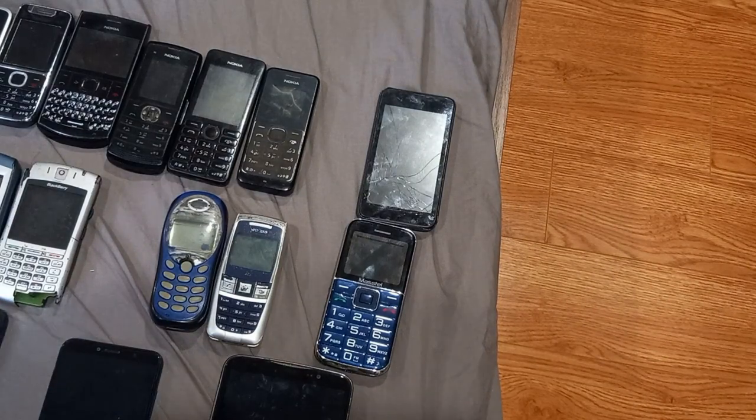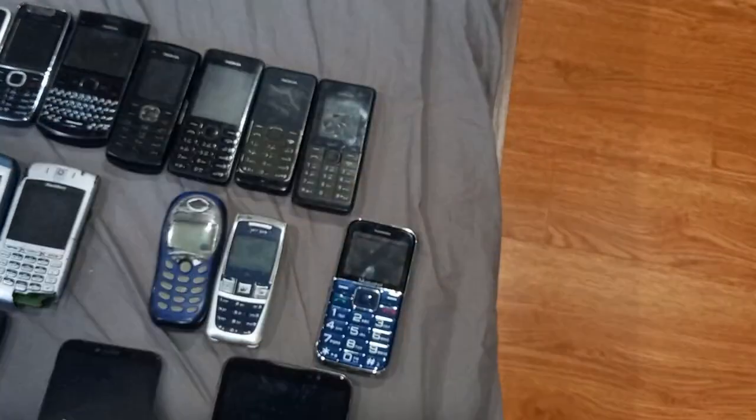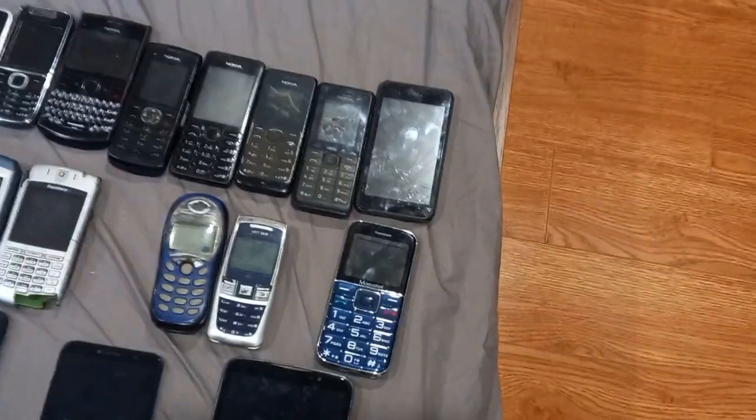So we are basically done with the Nokia. I'm not bothered to turn this one on. This is the Lumia 530. It's my brother's old phone. It's bootlooped, it's bricked, and the touchscreen will definitely be broken. So now we are moving down to the other companies, starting with Samsung.